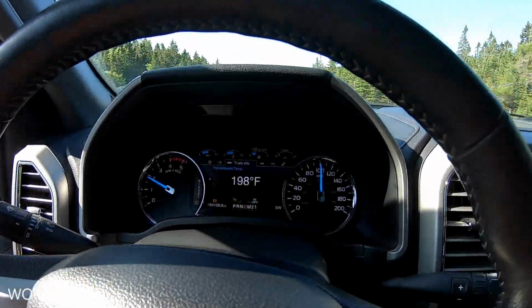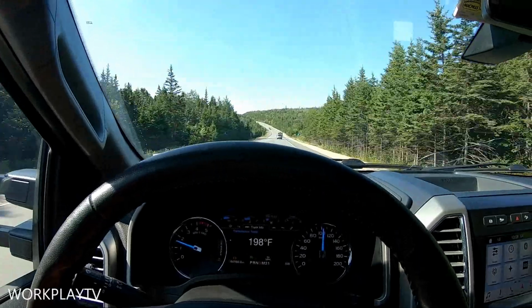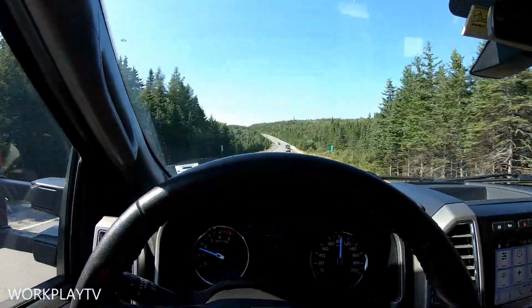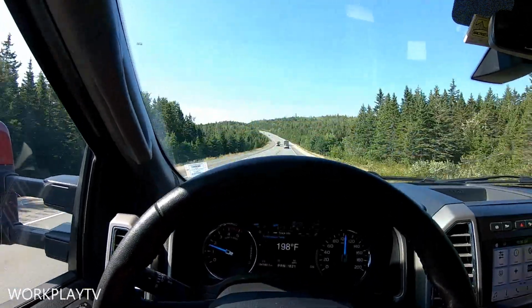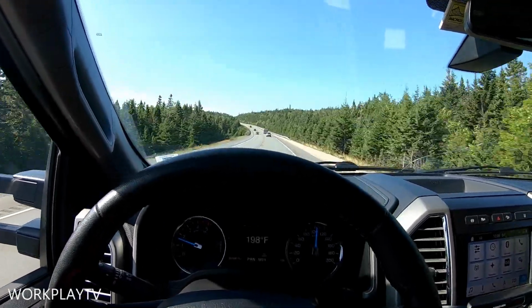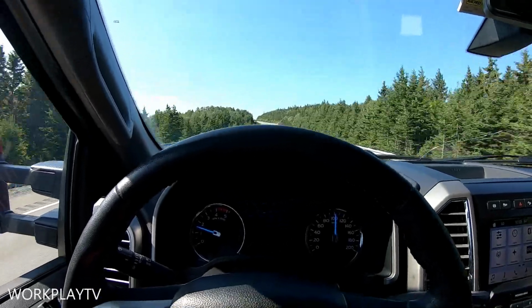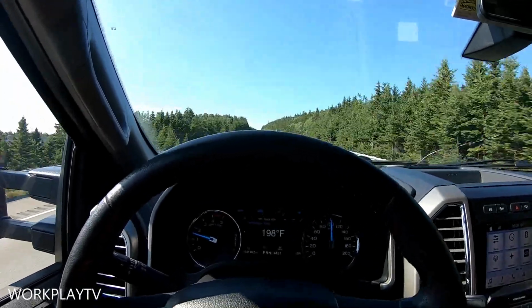There's our transmission temp, 198 so far. That is one thing about the Allisons for sure over the Powerstrokes. Powerstroke transmissions just run warmer. That's just what they do. The Cummins with the Allison, they definitely run cooler. The transmission temp certainly runs cooler.